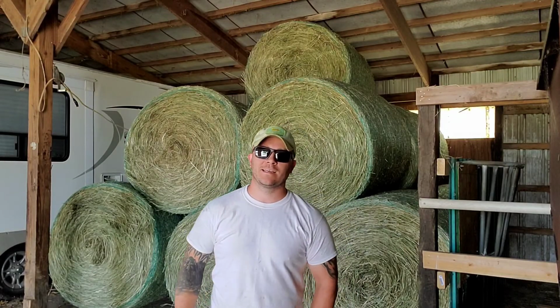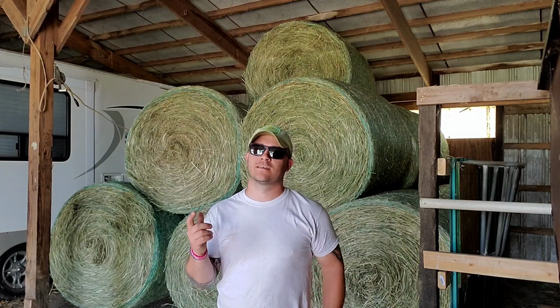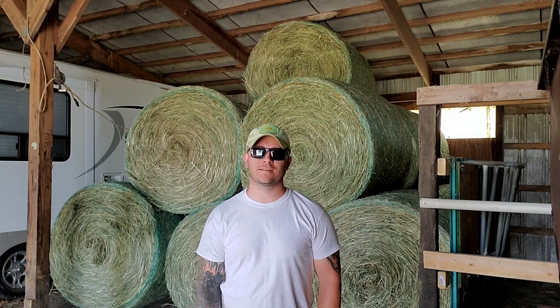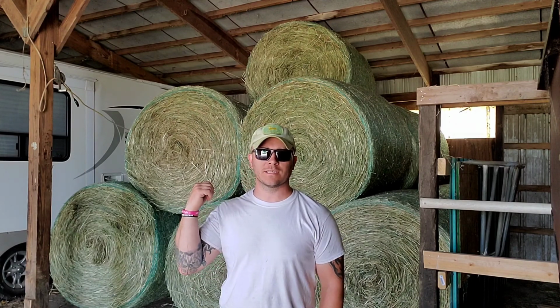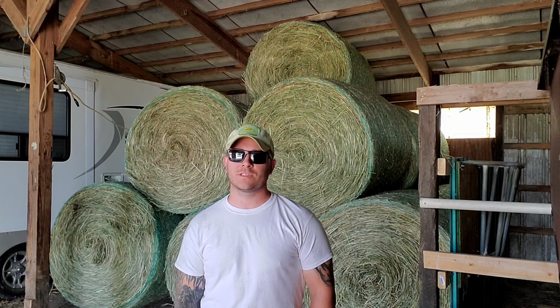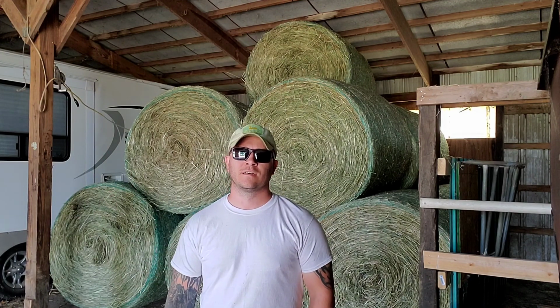What are we doing today? We got a hay day going on today. So we got 51 round bales cut, and we're going to be stacking what we can in the barn today. And then the rest of them we're going to stack outside. They're net wrapped, so they'll sit outside okay, but we'll feed those off first.